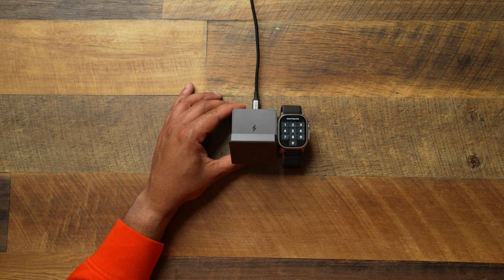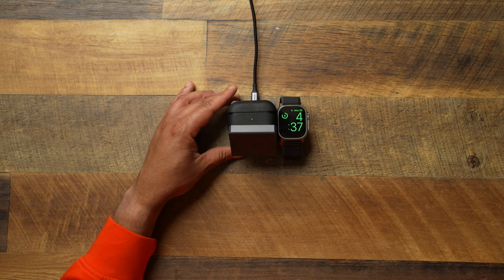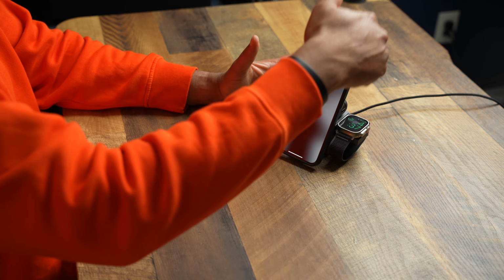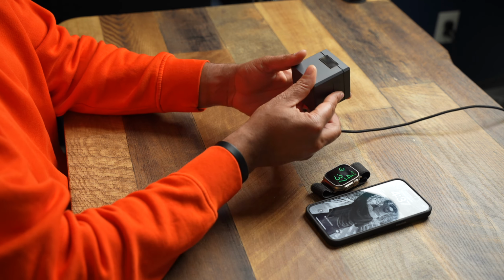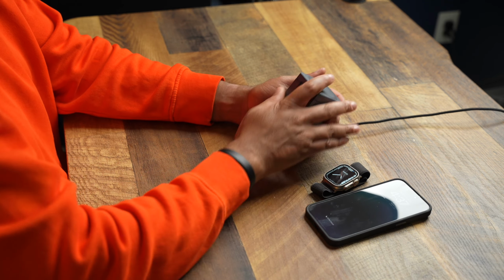You put your Apple Watch down here, boom, it begins charging. Apple AirPods, boom, it begins charging. And throw your phone up here also, and it will also begin charging. So this is going to be the perfect 3-in-1. It is MFi certified. That's why you get that charge animation. And this is just a nice compact solution to where you can throw this in your bag and it not take up a lot of space. I used to carry a Mophie 3-in-1 charger that had a carrying case and all that type of stuff. Not anymore, man. Since I got the Anker Cube, it just became a way from my desk charger over to my travel charger.